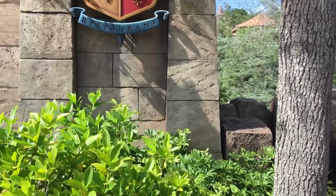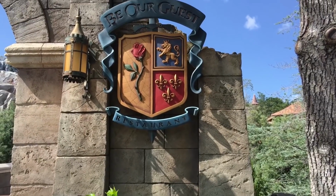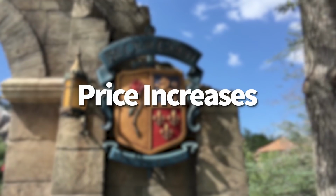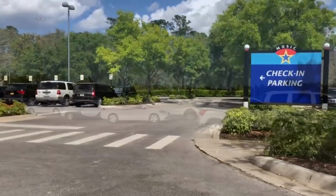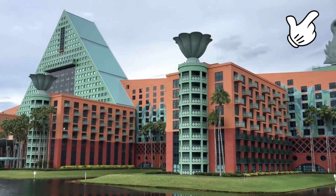Okay, now we're down to the two trends I wish wouldn't continue, but unfortunately, I think they probably will. So the first one is, of course, the price increases we've been seeing across the board. We've been seeing the parking prices increase, and in some cases being instituted for the first time. Of course, that's over at resort hotels in Walt Disney World, which we have a whole video about right here that you can check out.